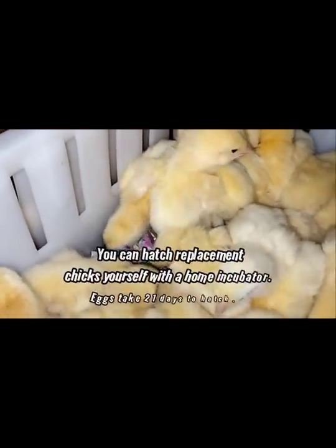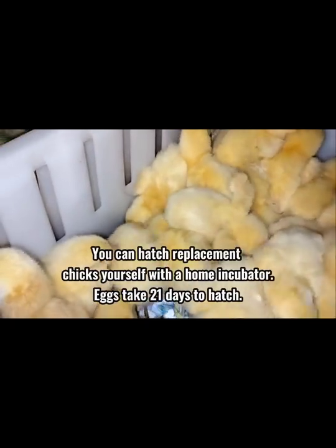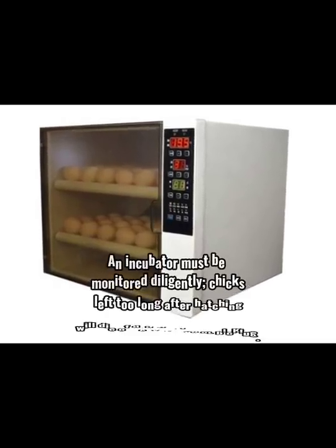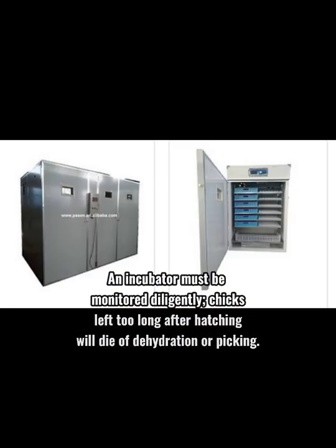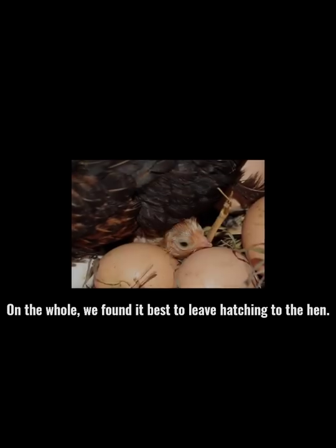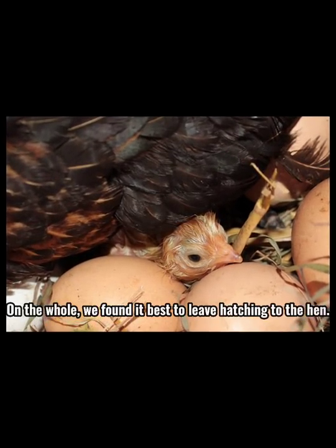You can hatch replacement chicks yourself with a home incubator. Eggs take 21 days to hatch. An incubator must be monitored diligently. Chicks left too long after hatching will die of dehydration or picking. On the whole, we found it best to leave hatching to the hen.